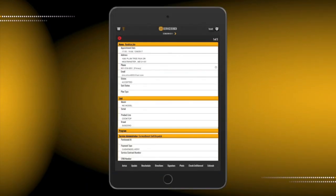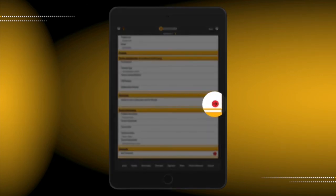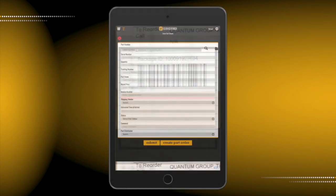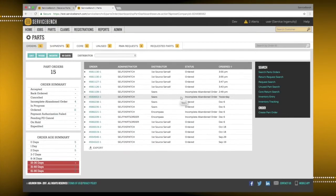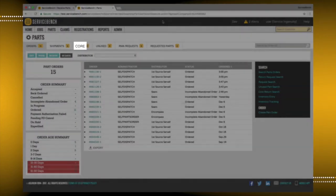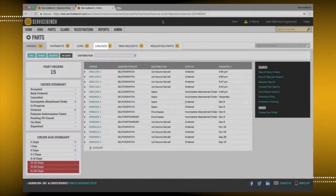Technicians or other service company associates that pick up parts at their supplier's location can use the ServiceBench mobile app to scan parts directly into a service order or to an inventory location such as a service vehicle. Finally, parts, whether special ordered for various jobs, inventory, or perhaps processing return, are managed from the Parts main dashboard.